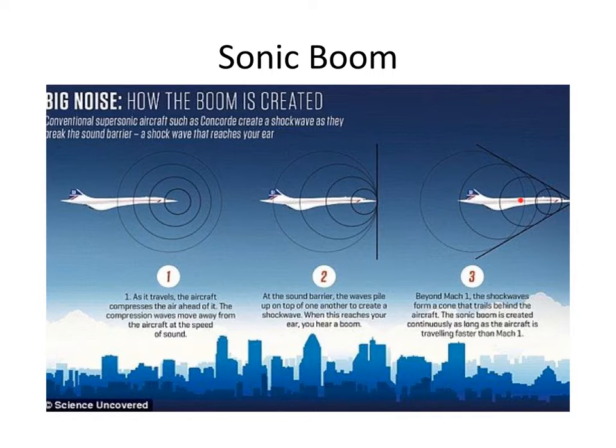Then, if the aircraft continues to go even faster than the speed of sound, you get a cone of large sound that trails behind the airplane. Okay, so you'll hear that loud sound for a little bit until finally the plane has gone far enough away that you're not going to get that large compression anymore.